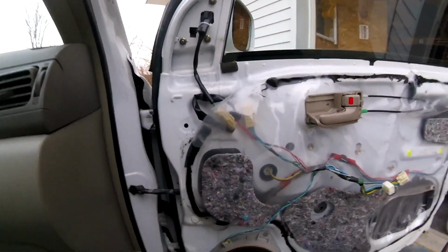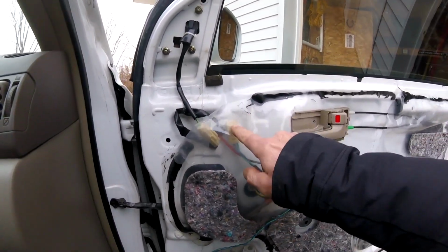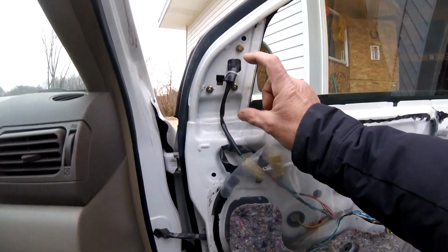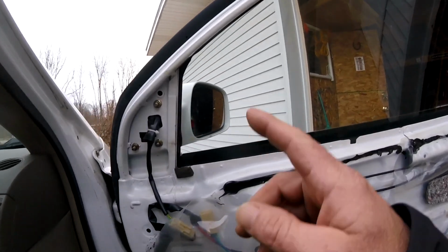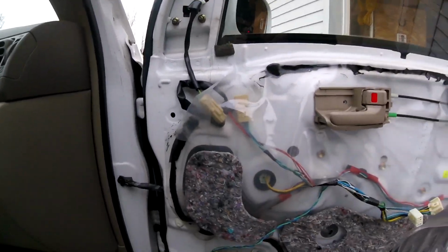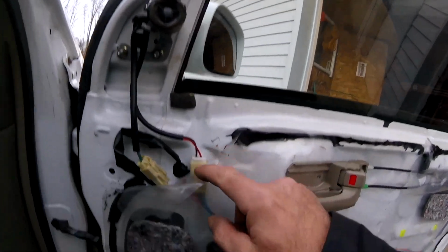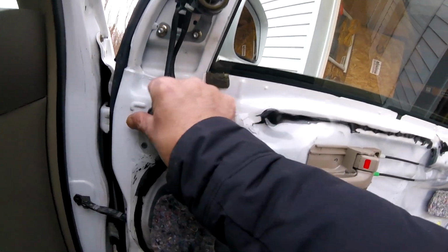On the inside of my Corolla, it does have the extra plug for the tweeter option up in here. So I'll replace this mirror right now. Mirror installed and the little tweeter. There's this bracket and it's plugged in. You can put everything back together now.